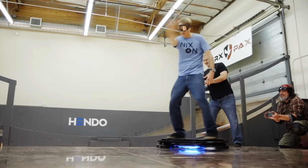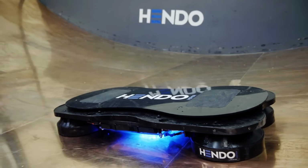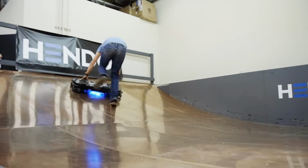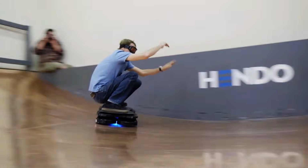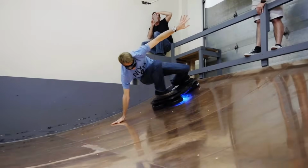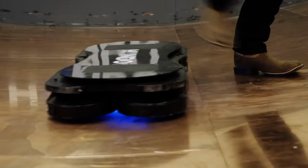Yes, right now it needs a special conductive surface to work. And the range is limited. But here's the thing. Every great technology starts somewhere. The Wright brothers' first flight lasted 12 seconds. Look where that went. This hoverboard is that 12-second moment for personal transportation.